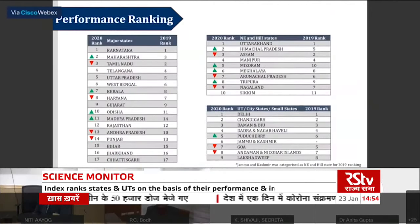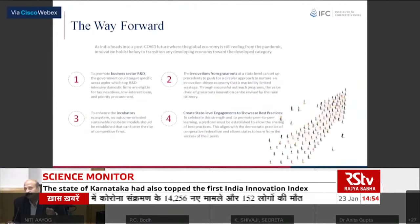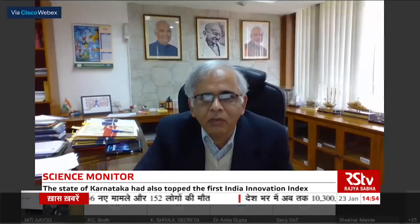Karnataka retained its number 1 position on the list due to its strong number of venture capital deals, registered geographical indications, and information and communication technology exports.